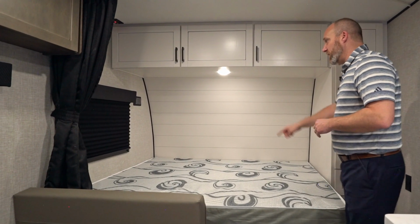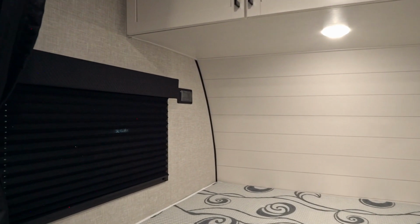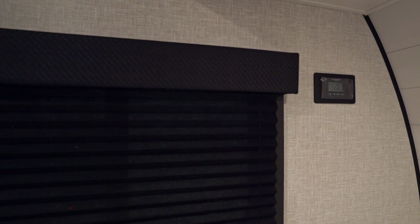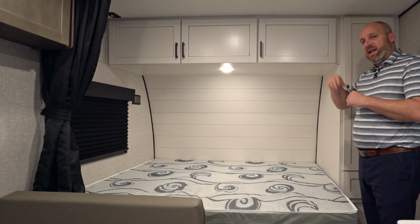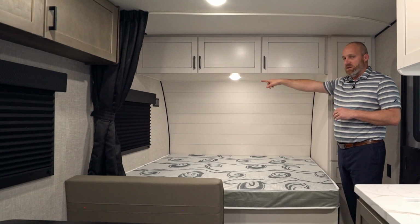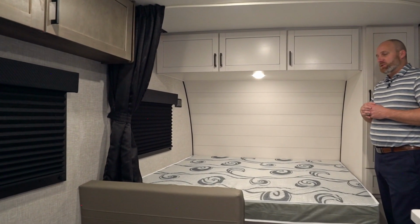Another thing that I'd like to point out here in the bedroom area, you can see the control panel for our solar controller. On the roof of this coach is a 200 watt solar panel. That's standard on every travel trailer. It's called our Xtend Solar 1 package. And so we have a 200 watt solar panel on the roof. It's hardwired down to the battery bank, and that has a 30 amp controller that goes to it. And you can see the control panel in here. So that helps you monitor all your solar usage.